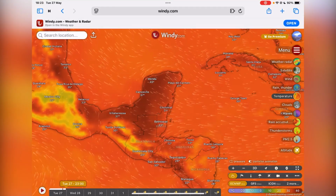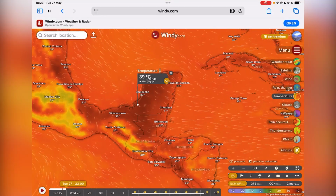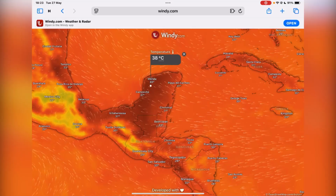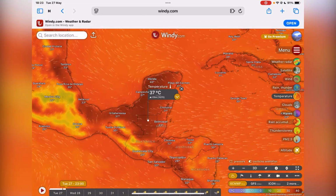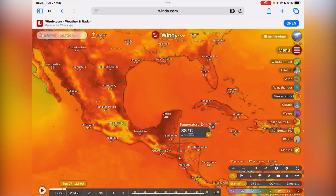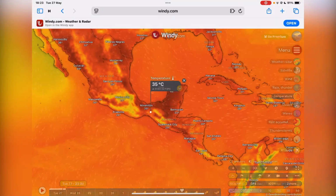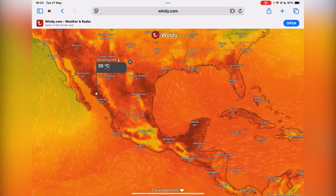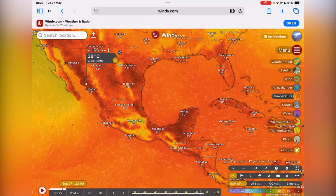The crazy thing to be careful about is these very high temperatures. It still shows more than 39 degrees in spots of the Yucatan, 40 degrees. Be careful of the heat indices as well. It might feel warmer, so stay safe from the heat. It shows in Honduras, spots of Nicaragua, more than 38 degrees as well, and more spots in Mexico, into western Mexico still. So be careful in those areas.